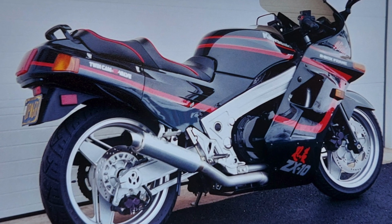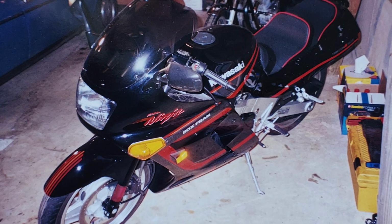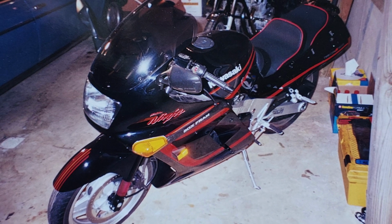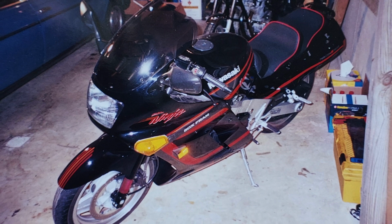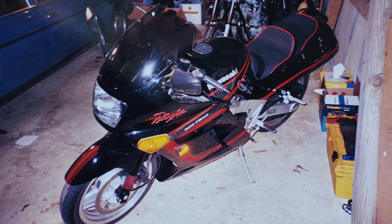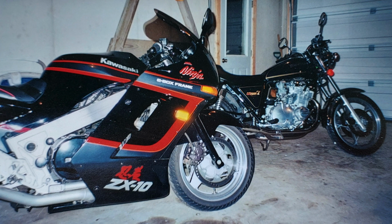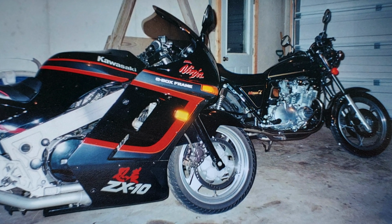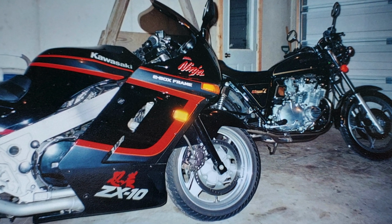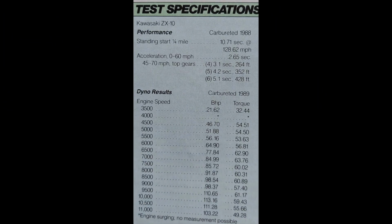It had 36mm semi-downdraft CV carburetors. The compression ratio was 11 to 1. As I said before, top speed was 167 miles an hour. Horsepower at the rear wheel was right around 115 horsepower. The ZX-10 had dual disc brakes up front and a single disc in the rear. In the front, it had the twin piston calipers. Wheel sizes, it had a 17-inch front wheel, and unlike today's bikes, it actually had a larger 18-inch rear wheel. The weight on the ZX-10 was 540 pounds dry.